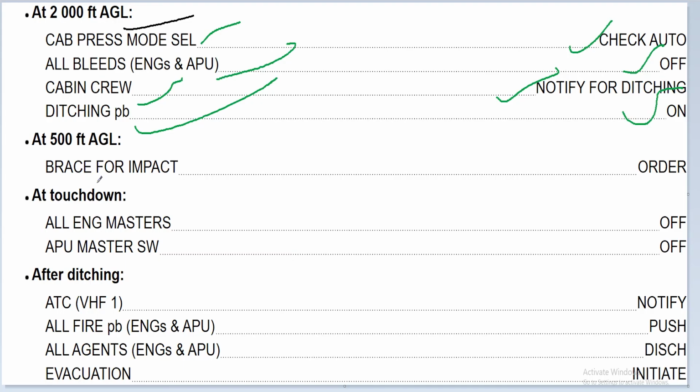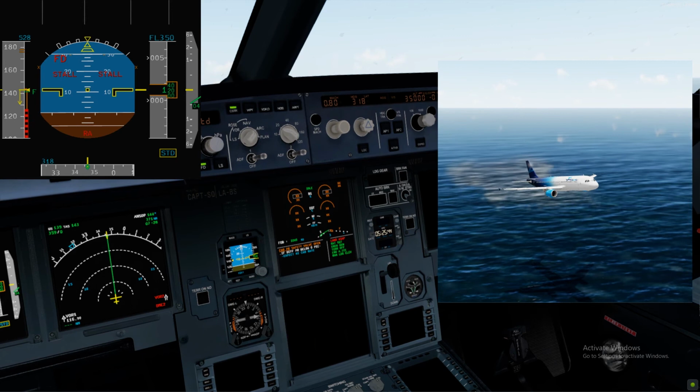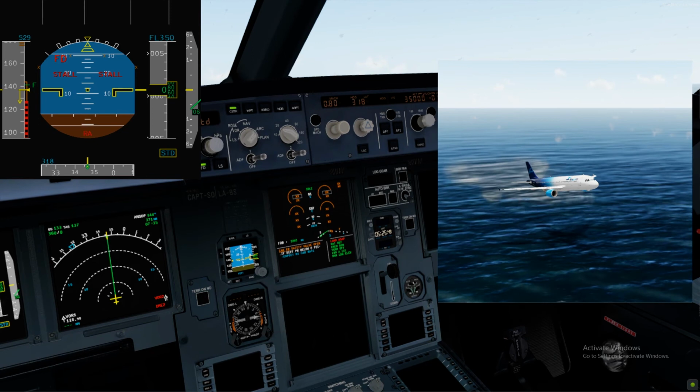At 500 feet, announce: "This is the captain. Brace for impact." Flare for a target pitch of 11 degrees and the slowest possible approach speed. The minimum control speed is approximately 150 knots.